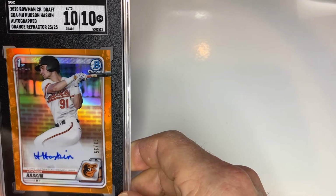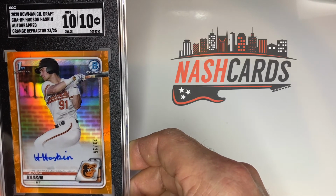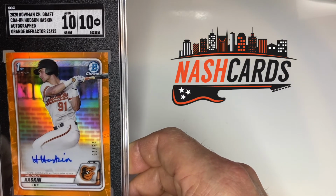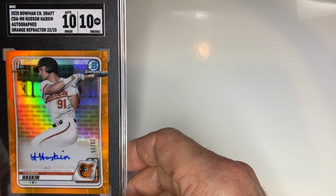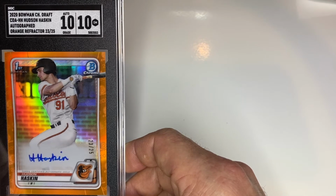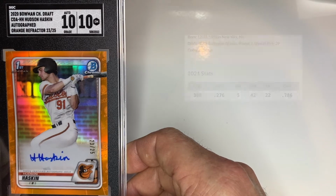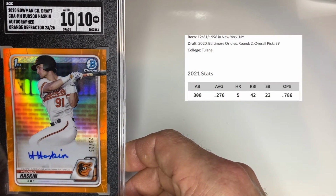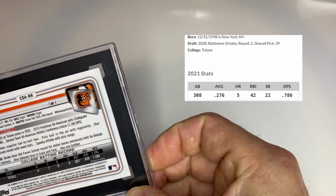And I showed this card in another video right after I ordered it, as it slides across my desk. Hudson Haskin. This came with the Hassel Purple I bought from Nash Cards. Really good, they were great to deal with, Nash Cards. Really easy transaction. I don't have many SGC cards, but I really trust them as graders. So having this graded a 10 by them, True Orange, I like Haskin a lot. He played at high A, good numbers, numbered 23 of 25. And Haskin, second round, 39th overall.